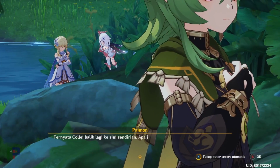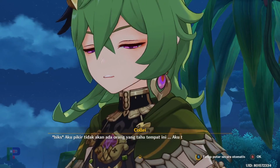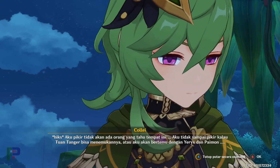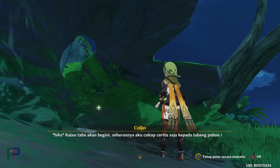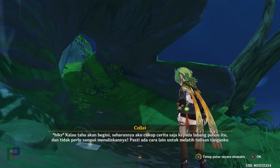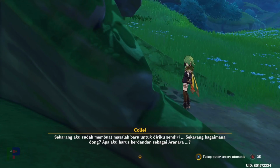So Kale came back here alone. Is she waiting for the Aranara to show up? And I thought this was a place nobody knew about. I never thought Tanja would find it, or that I would run into the Traveler and Paimon. If I'd known, I would have just told the tree hollow instead of writing it down. There must be another way to practice my handwriting. Now I've created a whole new problem for myself. What do I do now?